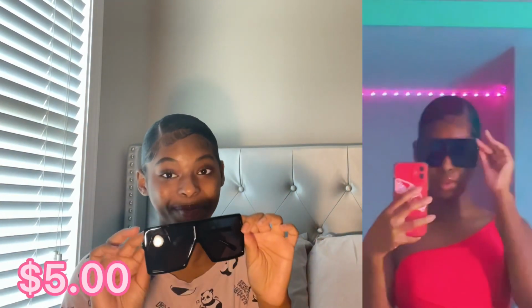And last accessory, which is these glasses. Came with another little thing, and it came with a different little towel thing to wipe them off. Now y'all already know what's coming. Take off the bag, girl. I'm wearing these today.